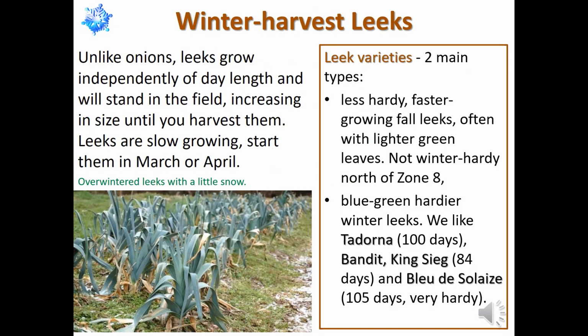Then there are winter harvest leeks. Unlike onions, leeks are independent of day length and they just keep growing. If you left them in the ground all winter, they would start bolting, not very early in spring, but in spring they would start to make some fantastic flower heads. So you can dig them up anytime you like in the winter. They are slow growing again, another one of those. So start them in March or April.